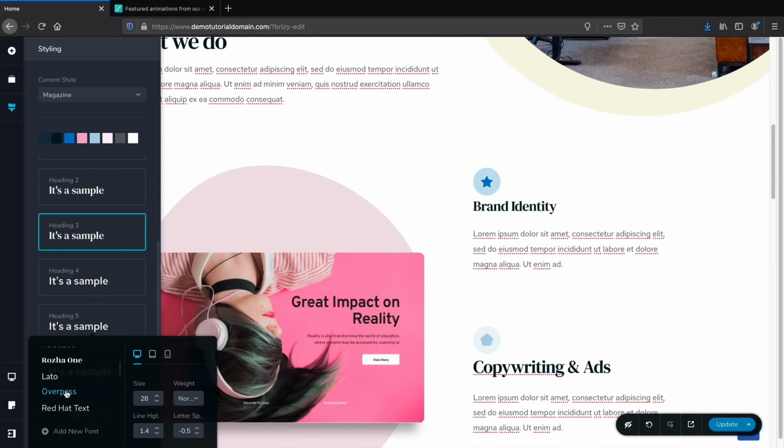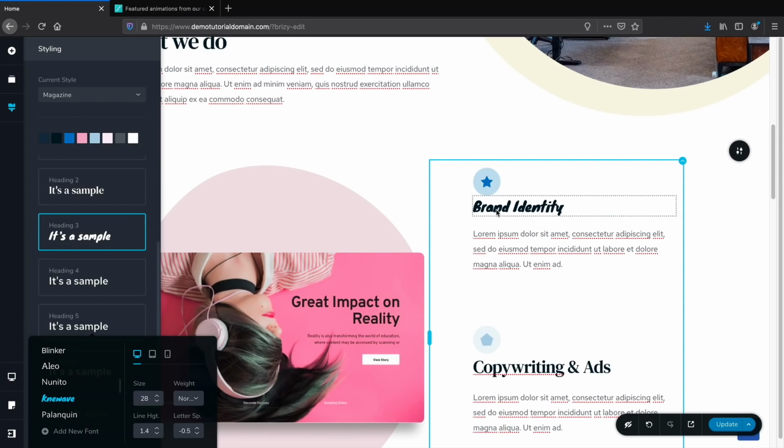So for example, we'll do overpass, or we'll do something that's recognizable here. We'll do blinker. What's that? Oh, here we go. This is an ugly one right here. But this is like a girl brand, or I don't even know what kind of font that is.